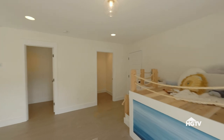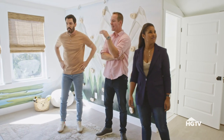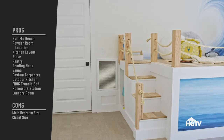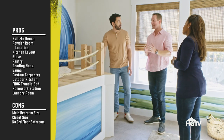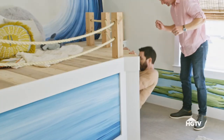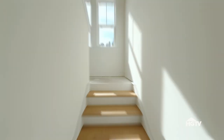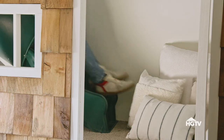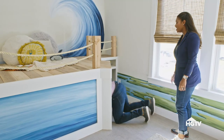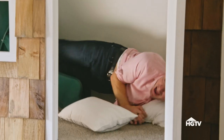It's a fun space. It's definitely a fun space, and it has everything except there's no bathroom up here. I feel like not having a bathroom up here is really gonna kill them in appraised value. Let's see how we feel after this. I know. Bathroom! Oh, yeah. Hey, did you make it? I made it. Here comes Brian, head first. Oh, jeez. Yes!